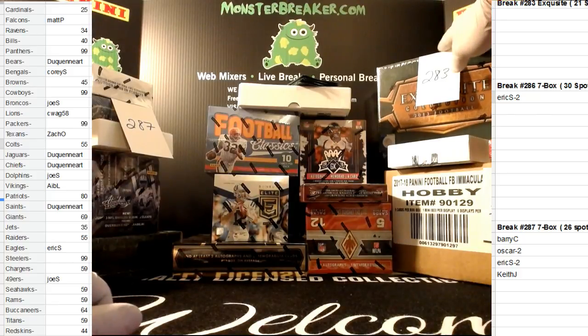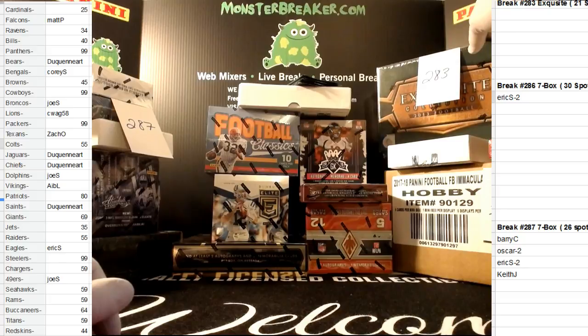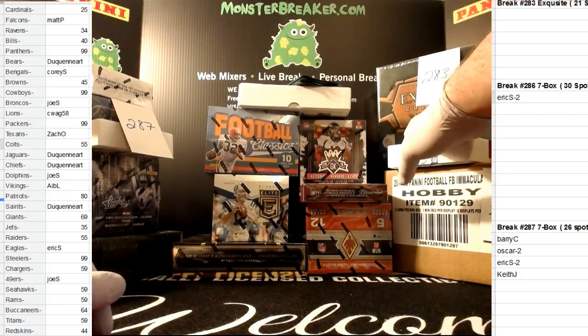Bring in break 283. This is a one box break of 2013 Exquisite. Random letter, the first letter of your last name. There's only 21 spots, and that one's $11 a spot. And of course, it comes with the mystery box too.